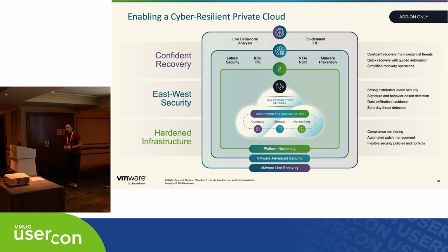Cyber resiliency, right? Ransomware. Joe touched on it earlier. VMware Live Recovery. So again, this is about how we secure and defend against those threat actors that want to compromise you. And they will one day, we know that. So we're offering you those VMware native services, such as Live Recovery, such as hardening, east-west firewalling. Those are the things that are now captured in add-ons. So again, you can choose to go on that journey.